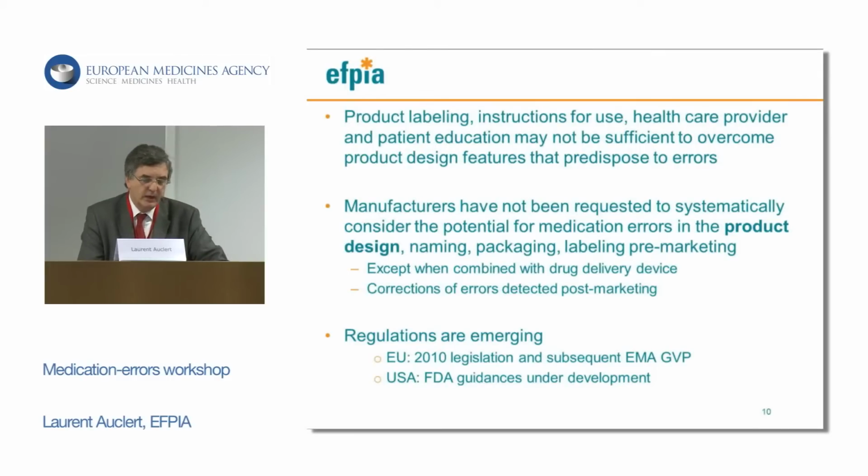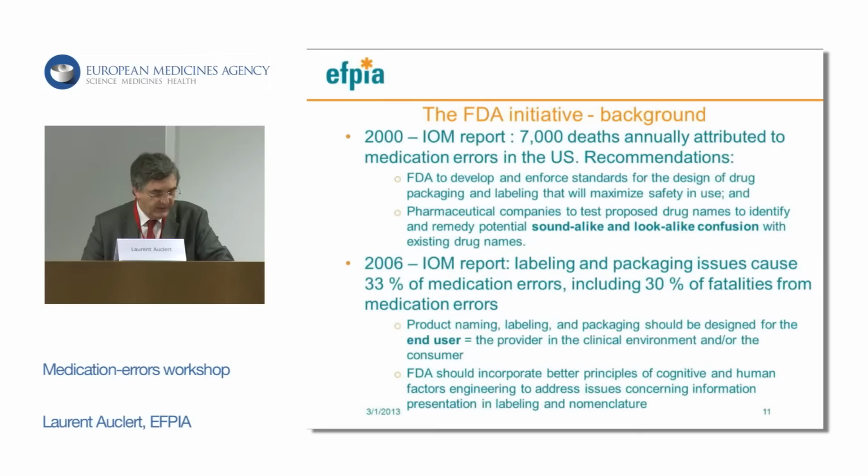Historically, manufacturers have not been requested to systematically consider the potential for medication error in the product design, naming, packaging, labeling, and pre-marketing, except when this product is combined with a direct delivery system, and as we have shown, to correct errors that were detected post-marketing. However, regulations are emerging, and we are here, I think, to guide more for the EU legislation on this. But the USA has also started to work on that, and I would like to go briefly with you through these FDA guidances, which are focused on devices.